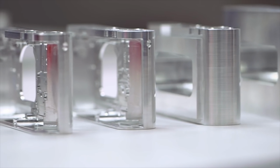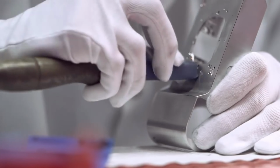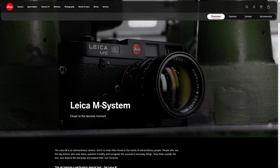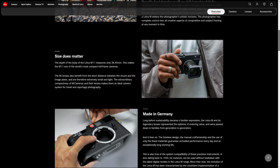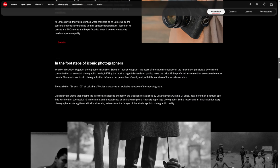But is this the reason why the TL2 was ahead of its time? We know that Leica designers and engineers thought about the user experience. Simplicity of design and operation are the main foundations of the Leica philosophy, and it shows in all their cameras. Leica rangefinders have not changed much in over 100 years, despite going through adaptation to the digital era.